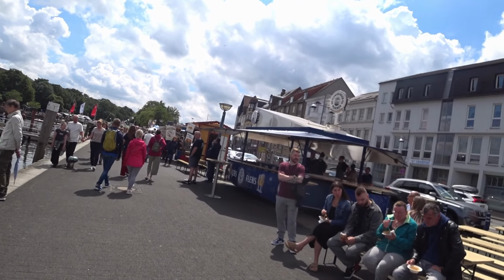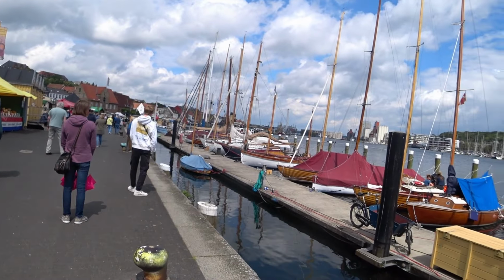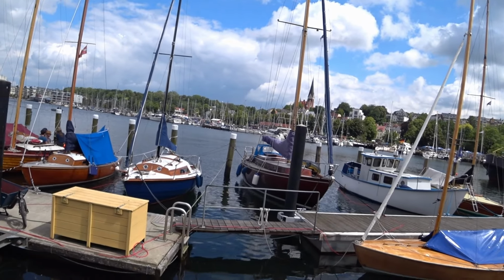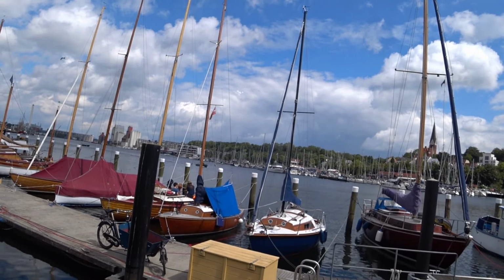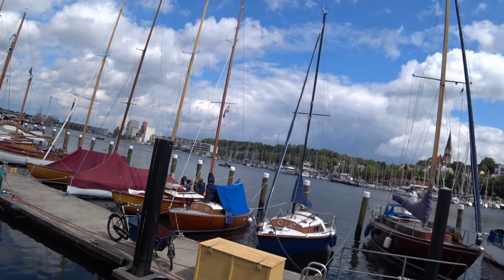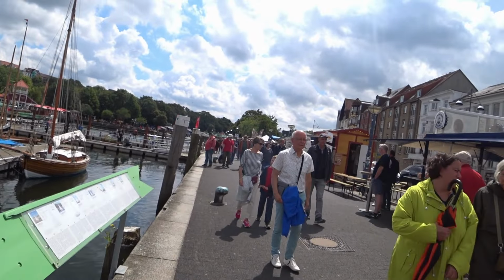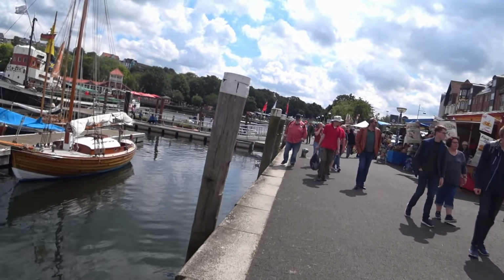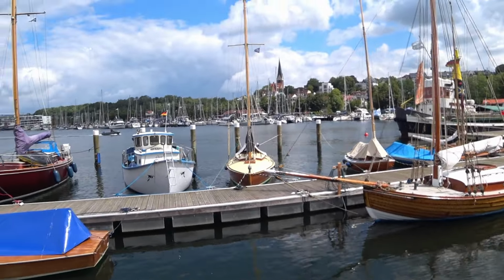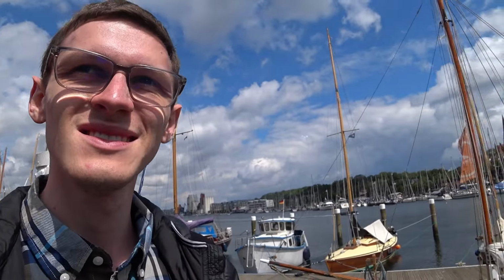So this is where all the people are at the market. Yeah, it's a nice view. Got some industrial stuff back there, some cranes, factories. So yeah. Cool. It gives me a lot of vibes from the north, for sure.